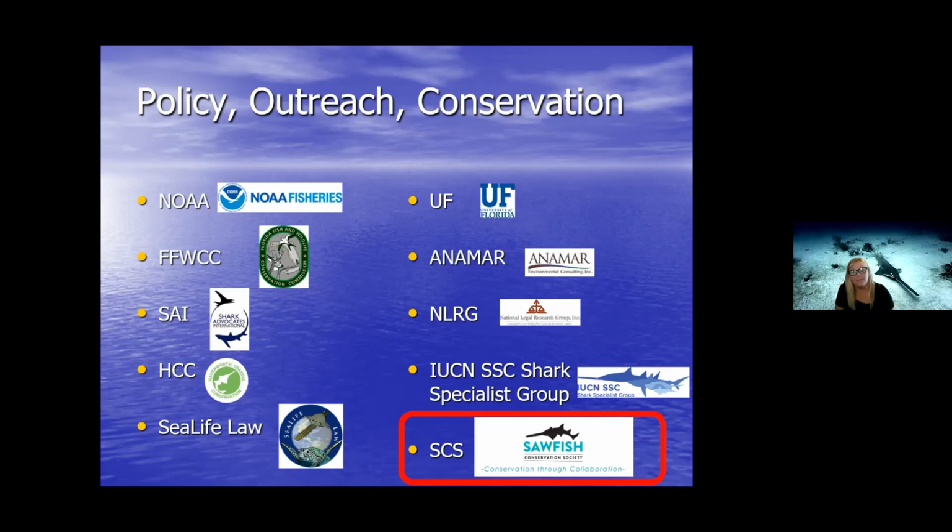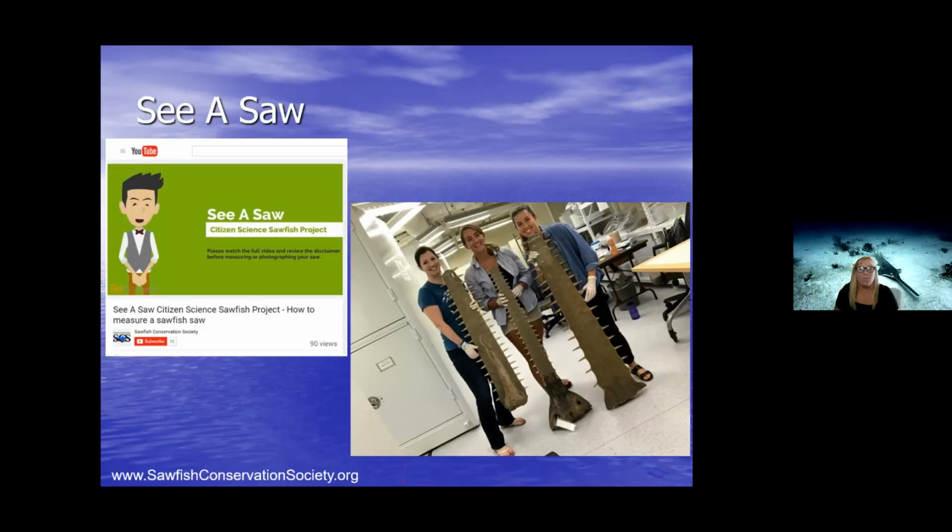And one of the programs of the Sawfish Conservation Society is the Theosol Project, where we are collecting genetic samples from isolated rostra. So I mentioned that people would buy sawfish rostra as souvenirs or keep them as a trophy. And so if you ever see a sawfish rostra in a museum or a restaurant, tackle shop, or your friend's house, we would like to get a genetic sample from it so we can actually send you a kit where you can take a scraping of the rostra right here where it was removed from the body. And we can get some really valuable information from that. So if you ever see one, let us know and we'll get a kit sent out to you.